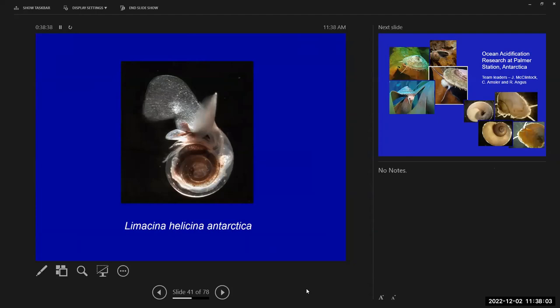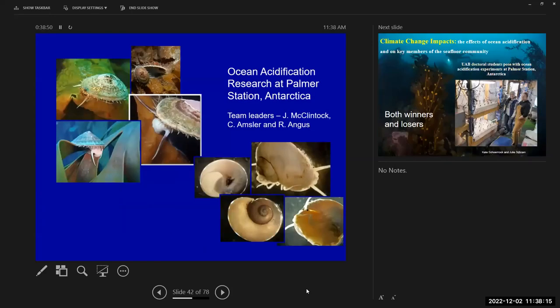They are part of the global carbon cycle. They're so abundant, and yet they are beginning to dissolve their shells. You can see that today if you collect them from certain areas of the Southern Ocean. So it's something that's happening.